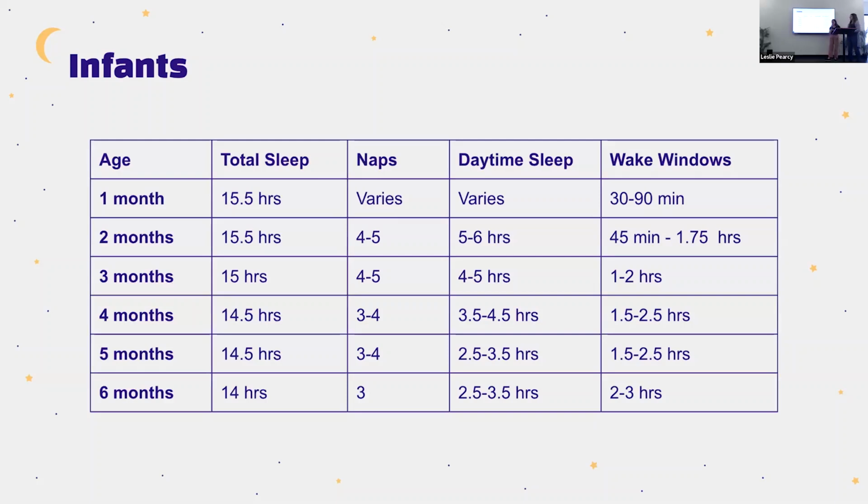Okay, so this is for the little ones. I took all of this information from Huckleberry, an organization that has a bunch of sleep consultants that put out a lot of helpful information. I'm not going to go through each one, but this chart does a great job of breaking down the sleep needs for infants for the first 6 months of life. As you can see, it changes almost on a monthly basis. Infants are rapidly changing their sleep needs as they develop.